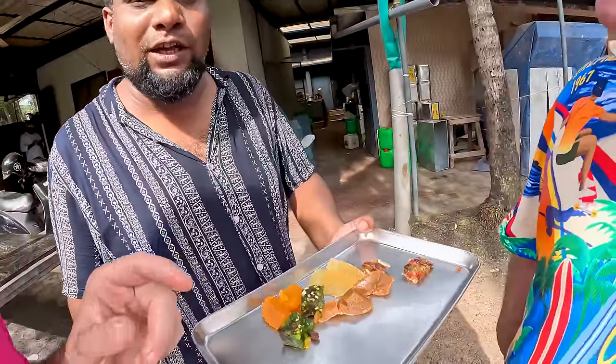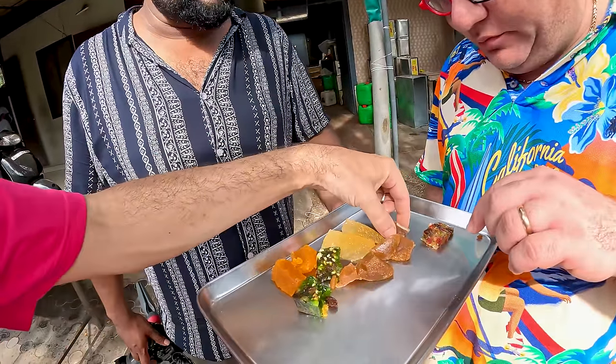Mmm. Wow. It's like jelly. It's candy. And there's the crunchy elements in the nuts there. It's crunchy, yeah, the nuts. It's very sweet. It reminds me of fruitcake. It's just fully rich. Fully rich. Oh, yeah. Let's try the mixed fruit one.